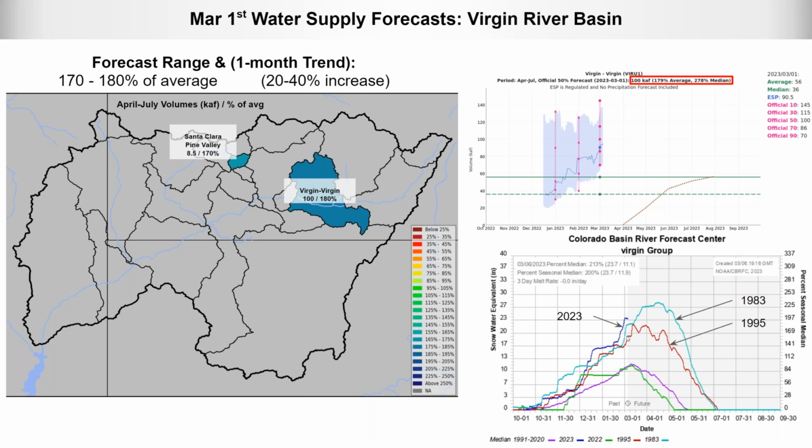And the snow plot in the bottom right. So here we're looking at not our model snow, but actually a composite of NRCS SNOTEL stations that are in and around the Virgin River Basin. The magenta trace would be the 1991 through 2020 median. We're sitting well above that this year. Pretty similar, a couple different analog traces on here, 1983, 1995. So snowpack conditions at SNOTEL stations are above 200% of normal in the Virgin River Basin.